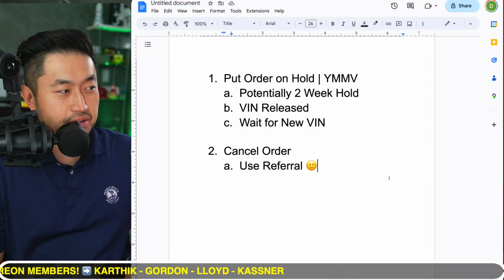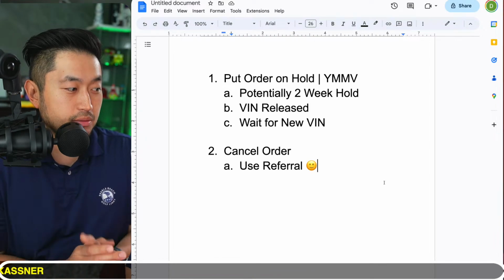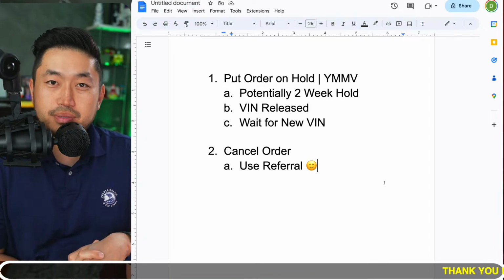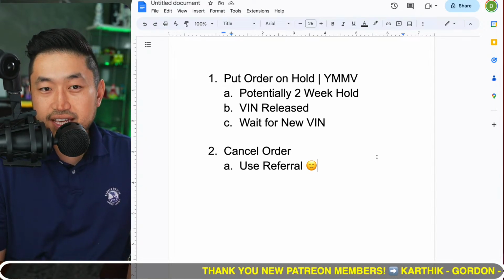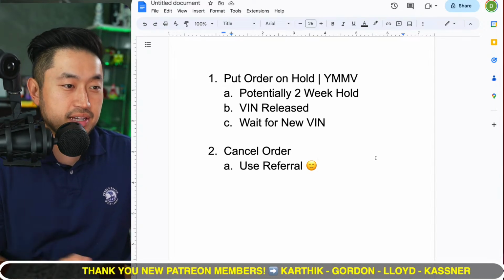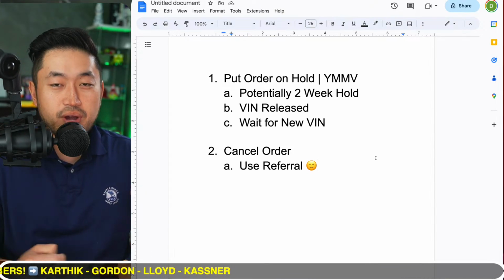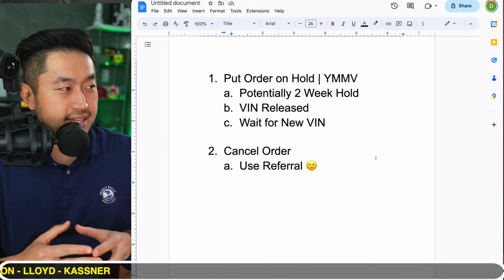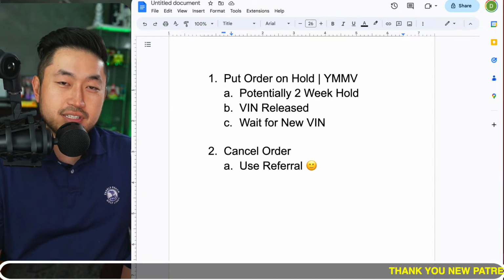But let me know what you're thinking. If you've tried one of these strategies very, very recently, then also put that in the comments or in the live stream chat. And also shout out to Marks for giving us this idea. I've definitely known of some of these strategies in the past, but he brought it up yesterday with his own personal experience. He did step number 1, and he is waiting for another VIN to try and take delivery with a Tesla Model Y with hardware 4.0. But definitely some pretty interesting stuff.